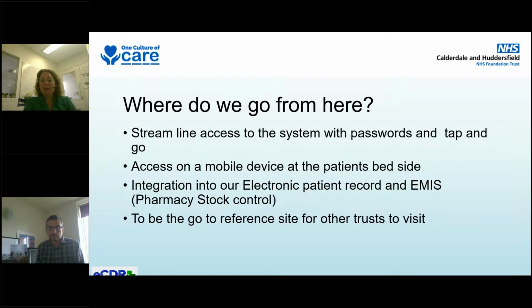We'd like to integrate it into our Cerner EPR record, but also our EMIS pharmacy stock control system. But we realise that's something in the future. It's not something that we could have gone live with. We went live with something called a minimum viable product because it was kind of first of type, because we built it with the company. We couldn't have everything ready all at once for go live. So that's integrations on the future roadmap.